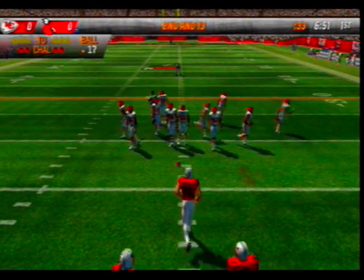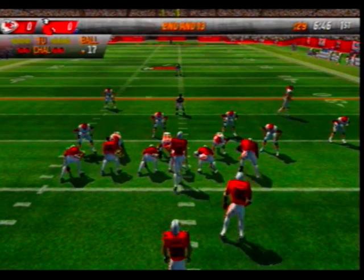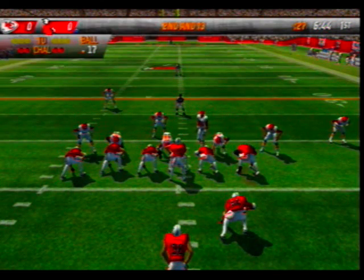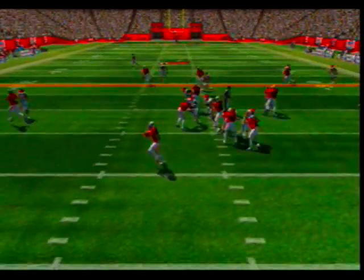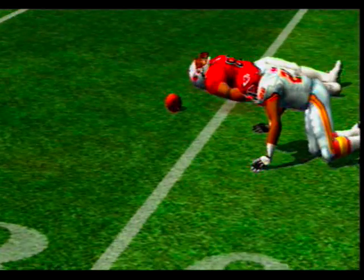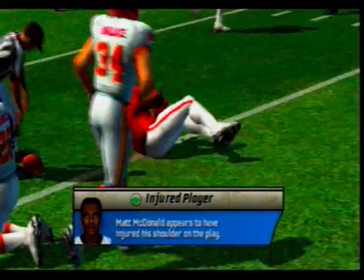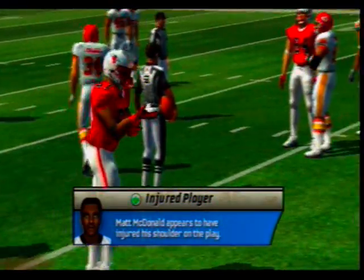Ball on their own 17. Ball on the 17-yard line. Get it up! Hand off to the tailback. Play action. Gets the pass off. Number 26 is there on the stop. McDonald looks to be shaken up after that play, and we'll get you a report from the sideline when we get the information.